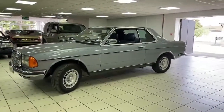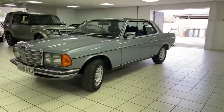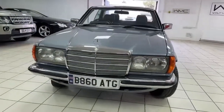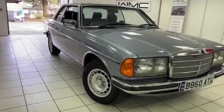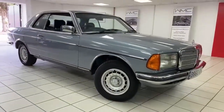So there we go, 1985 280 CE automatic. The video is just to give you a flavour and try and show you the quality of the car. I'm sure you're going to want to come and see it. It is absolutely lovely. I can assure you that there certainly aren't many in this sort of condition, certainly UK cars. It's absolutely outstanding. If you'd like to come and see her, she's in Newbury in Berkshire, do give me a ring.